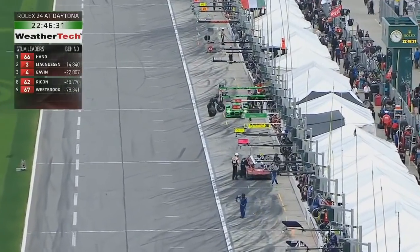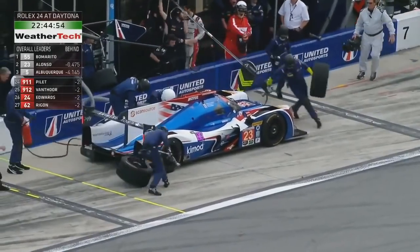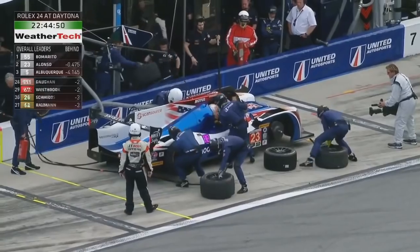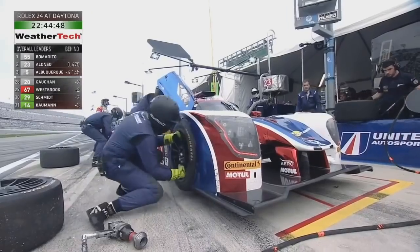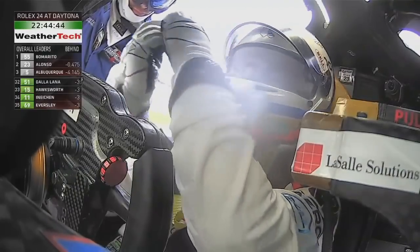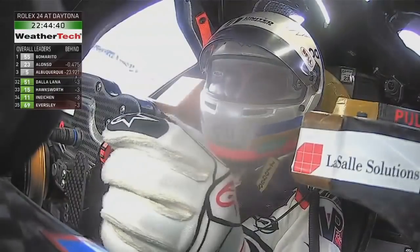77 Mazda, Ollie Jarvis brought that car in, and that car hasn't gone out yet. Left off in the GRT Grasser Racing Lamborghini Huracan. That car now up to 5th place from the back of the field, remember. 21st up to 5th in class now. Fernando Alonso is in the pit lane in the 23 car. Take some pit reports, an update on the 77 Mazda from Diane.